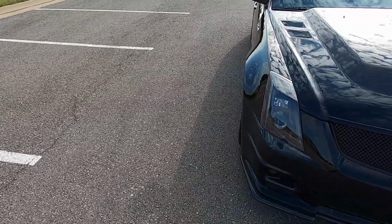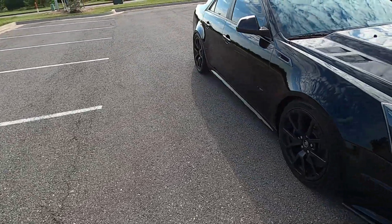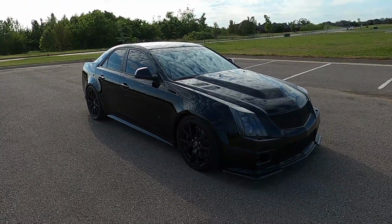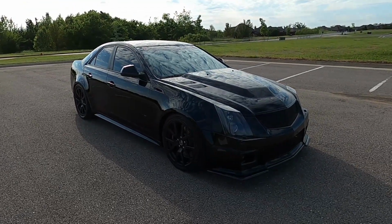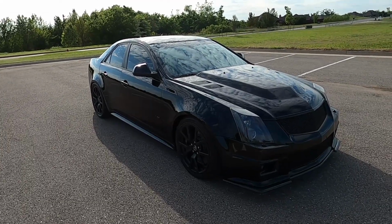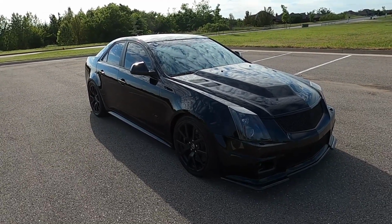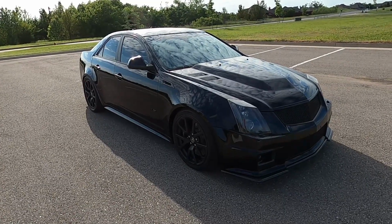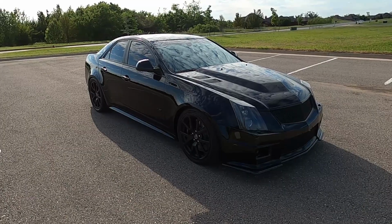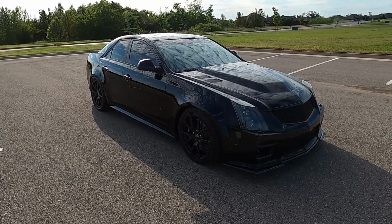This is a very, very nice CTS-V. This build has been done incredibly thoroughly and no shortcuts have been made. The car runs and drives great. It has excellent street manners. The converter is not too aggressive, and the tune doesn't have a very sensitive throttle. The throttle is very manageable, so it feels good just driving around. So that is our 2009 Cadillac CTS-V twin turbo 427.